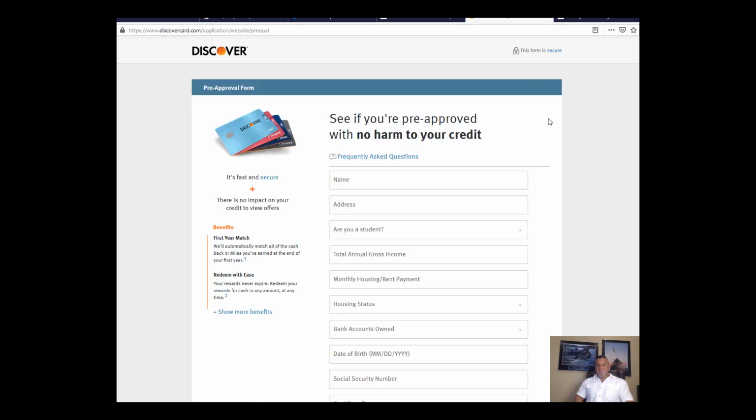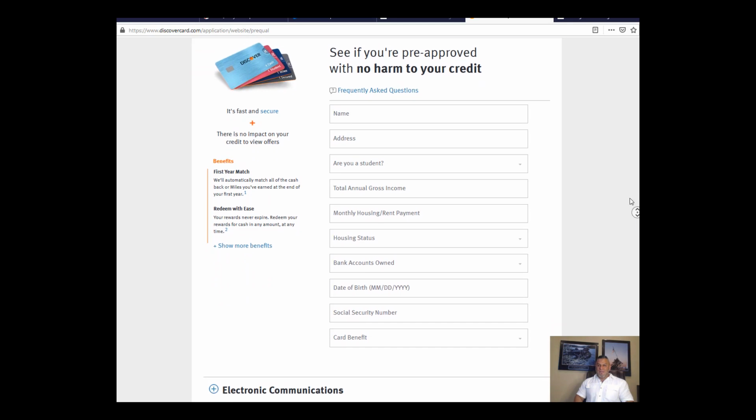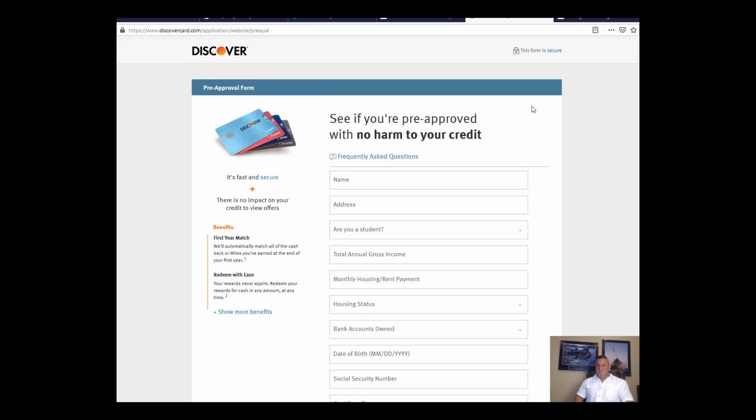The Discover does have their own pre-qual as well. You'll see right here, very basic. And Discover is a great card issuer. They have the Discover It secured card as well if you don't qualify for unsecured.